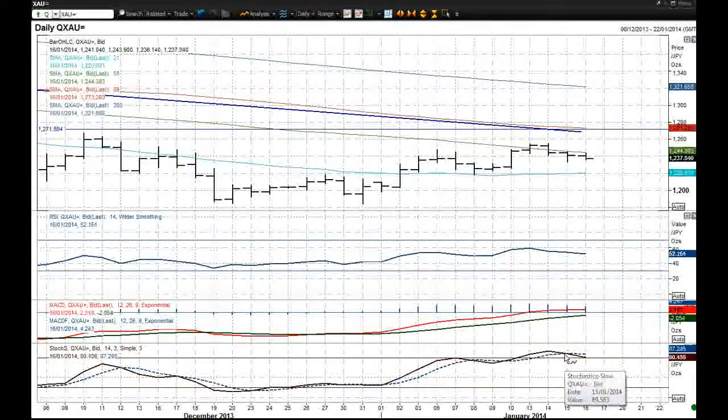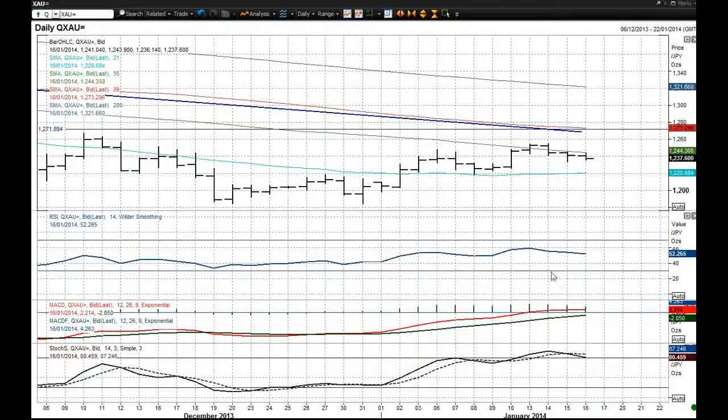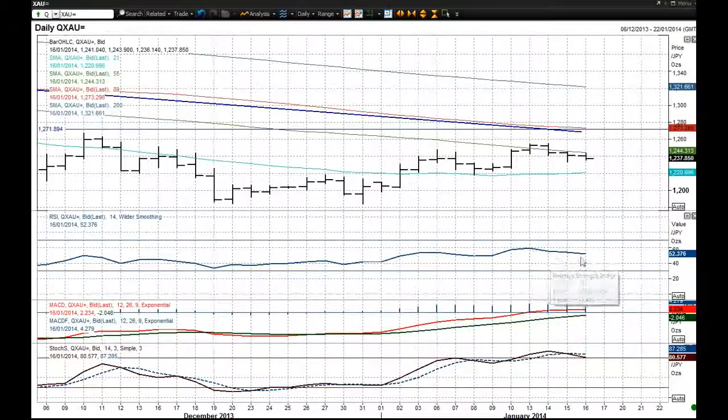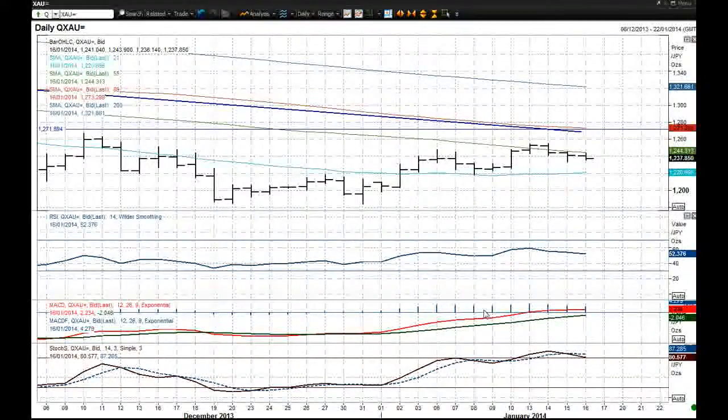You've still got the stochastic sell signal on the daily chart, and the RSI, which peaked once more around about 60, is rolling over. So that suggests that the daily technicals on that rally that we'd seen since the beginning of January may be running out of steam.